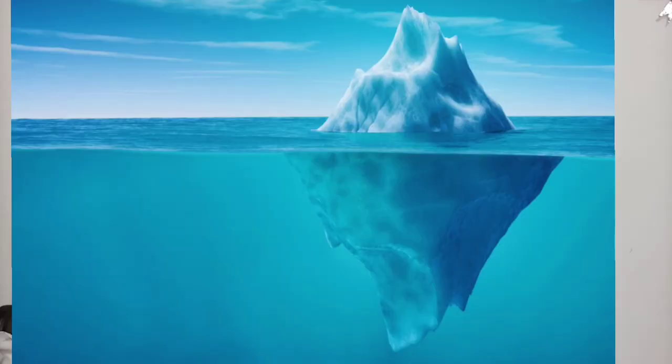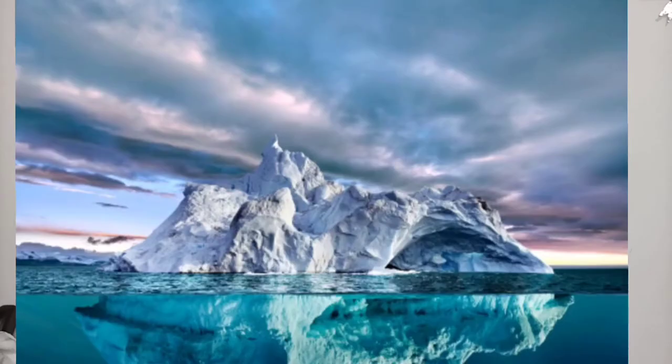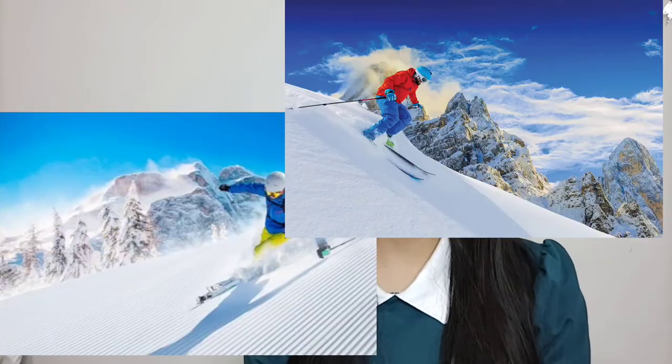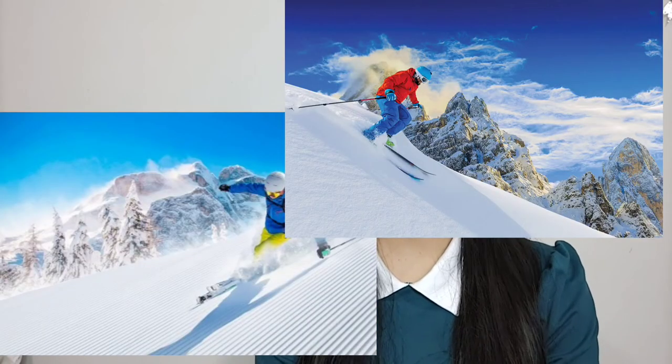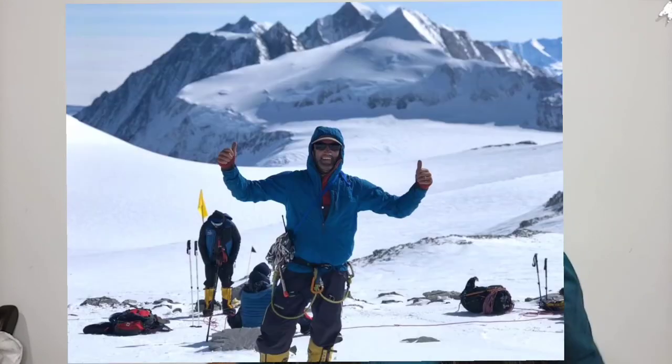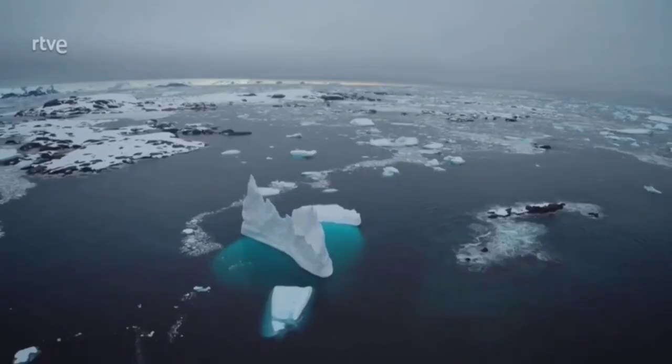Fifth, you should cruise between the enormous icebergs. Sixth, you should take the polar plunge and swim in the coldest waters around the world. Seventh, you should go skiing on snowy mountains. Eighth, you should climb Mount Vinson, because it is an unforgettable experience. It takes 14 days to do it.